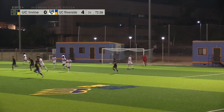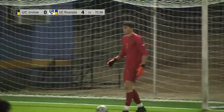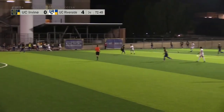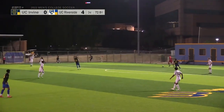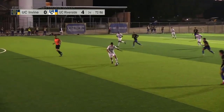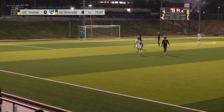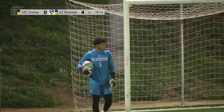And a little bit too much venom on that one. It'll be a goal kick for Irvine. Little over a quarter of an hour left in this match. 4-0, UC Riverside on top here at home against the Anteaters of UC Irvine. Anteaters trying to attack. Anteaters are in all white. UC Riverside with the dark knits here tonight.